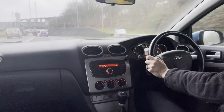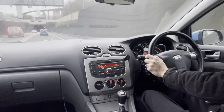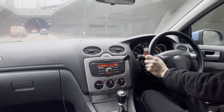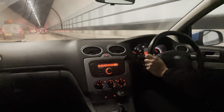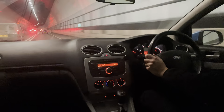This little stanchion thing here, you've got the cameras. Jeez. Another £2 paid to the congestion charge. That takes my total up to £72 this month. What is it, the 22nd? Yeah.